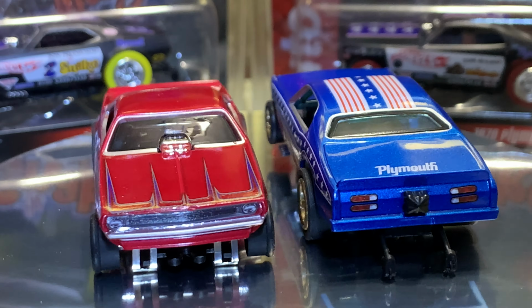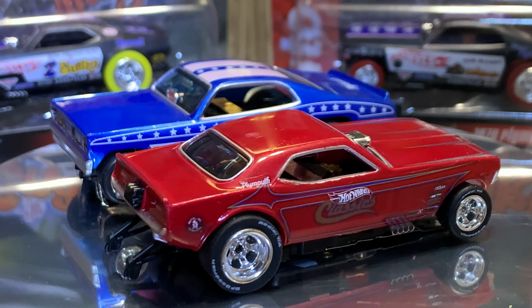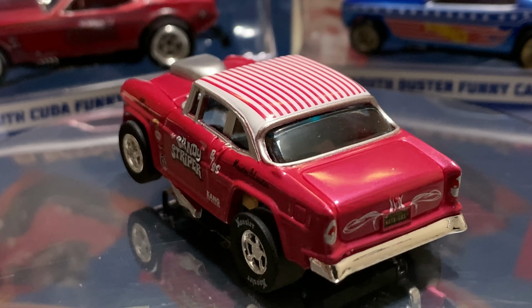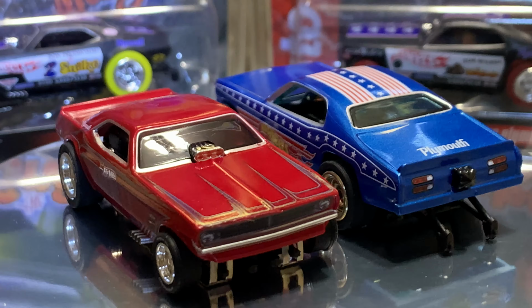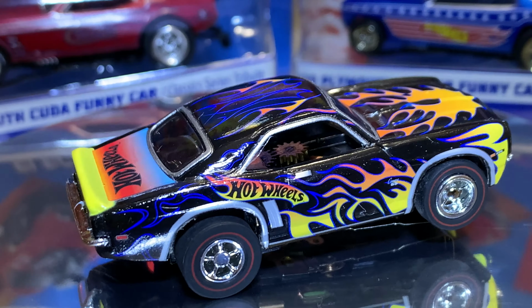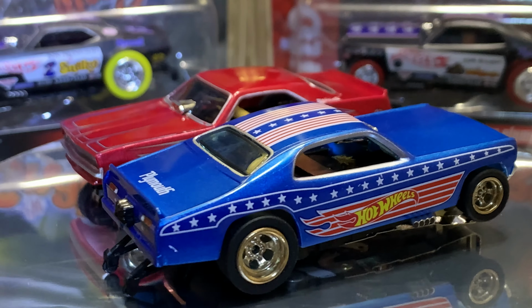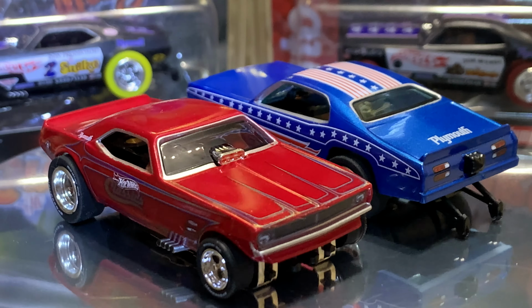All right, so we'll do a quick recap before we head her out. These of course are cars from release 382. Car number one was the 55 Bel Air Gasser. It was the candy stripe tribute, or in this case, the stir up a hornet's nest car. Car number two, of course, we're looking at today is the 70 Plymouth Cuda funny car. It's the classic tribute series. Car number three was the 69 Chevy Camaro SS, the treasure hunt tribute. And the other car we're looking at today is car number four. It's the 70 Plymouth Duster funny car, Stars and Stripes tribute.